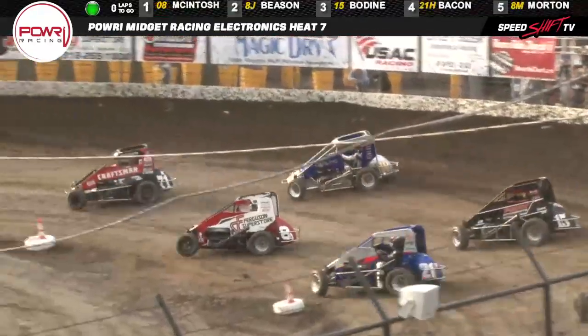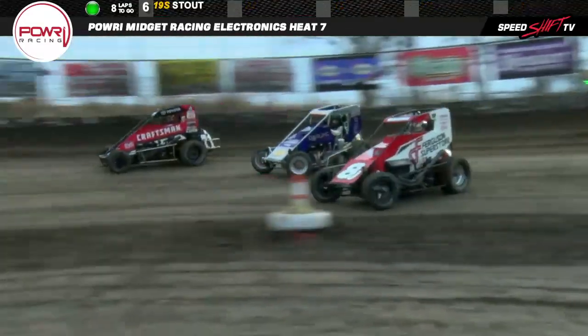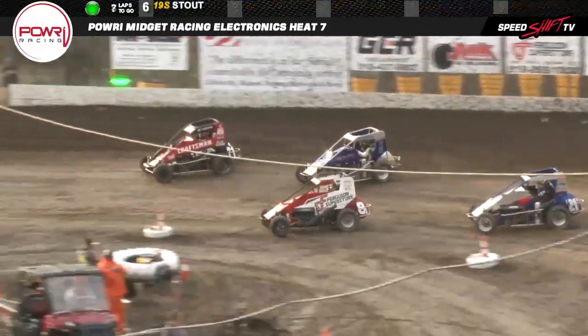Beeson down on the inside. AJ, I told you to keep your eye on him. He's already working on McIntosh out of turn number 2 and down the back chute. Boy, he locks up the front binders on her, gets her into the tire and onto the front chute. He's hanging on to the number 2 spot, but it's by the skin of his teeth.